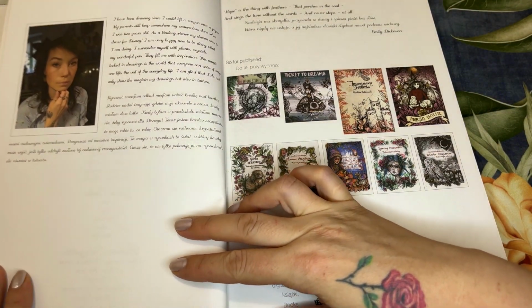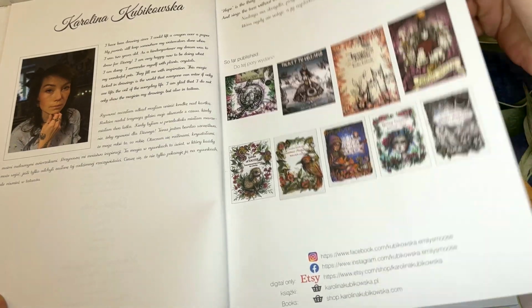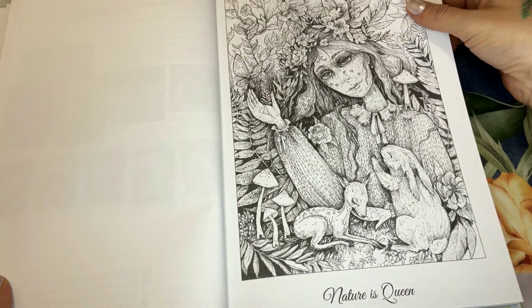There are more authors with different designs and different styles, so the choices are more interesting. The paper is very good quality and the book covers are cardboard.